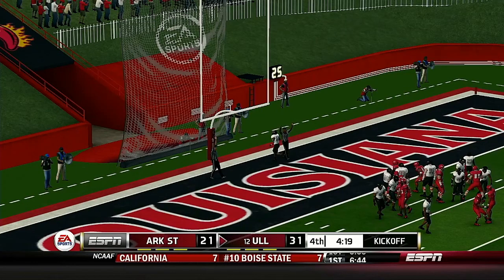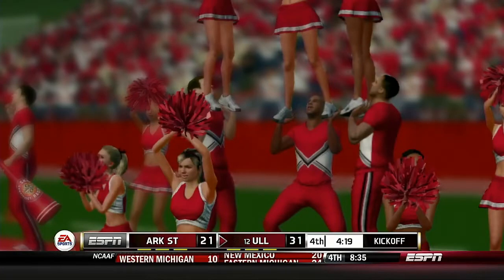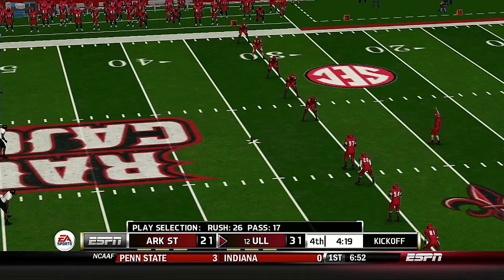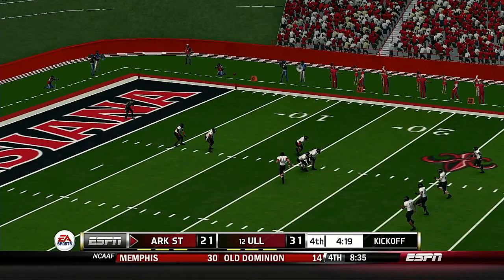He splits the uprights with the extra point. An 8-play, 69-yard drive. And the result, 7 points. An amazing drive for this offense. Execution. If you're the defense, you've got to do something to try to change things up to get this quarterback out of sync. And it looks like they're ready for the kickoff.